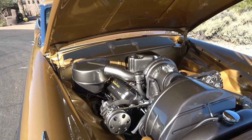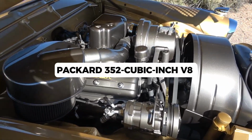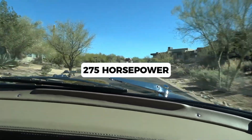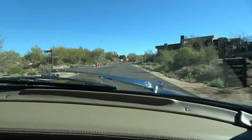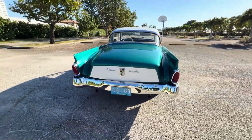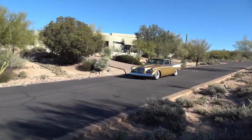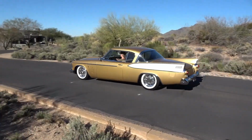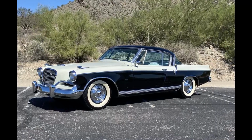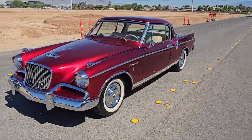Under that classy exterior lay a Packard 352 cubic inch V8, pumping out 275 horsepower, a serious number for the mid-50s. With a curb weight just over 3,300 pounds, it boasted one of the best power-to-weight ratios around, hitting 0 to 60 miles per hour in under 9 seconds. Quick enough to embarrass Corvettes and Thunderbirds at the lights.